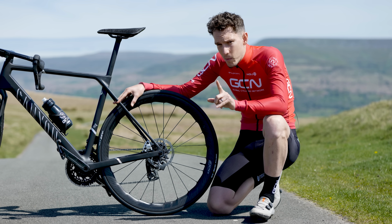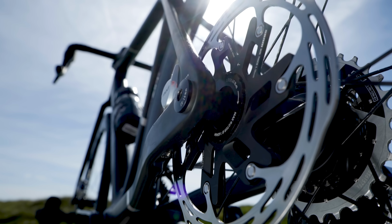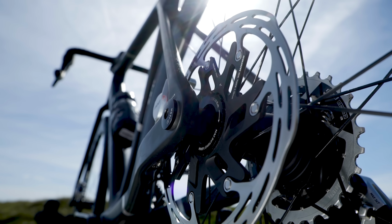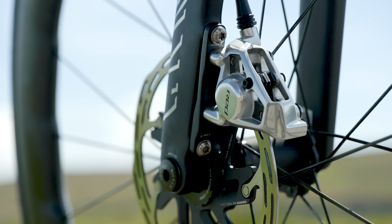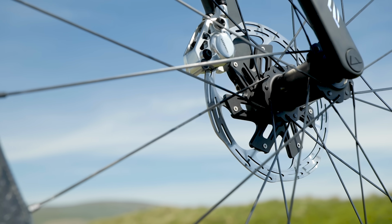Excitingly as well, weight weenies, this is the part of the groupset with the biggest weight saving. So 83 grams across levers and calipers. Plus, you get an additional 8 grams saved off your rotors.